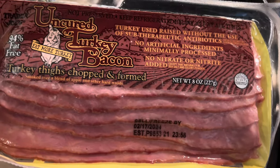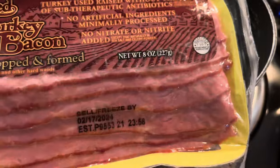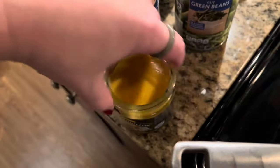I'm gonna start making the greens so they have half the day to cook. So I got this uncured turkey bacon. I'm just gonna saute it first, and then we'll throw in the green beans. I already got the green beans ready right here. I guess I'm gonna do 4 cans. I didn't realize I opened all 4, but I guess I'm gonna do 4 cans. That's probably too much. And then I also have some chicken bouillon.